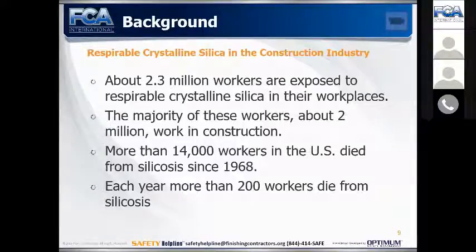So a little bit of background here. About 2.3 million workers are exposed to respirable crystalline silica in the workplace. So that's a lot of people exposed here. The majority are in construction. OSHA has a statistic out there that more than 14,000 workers in the U.S. have died from silicosis since 1968. So they're saying about 200 workers die from silicosis each year.